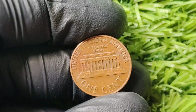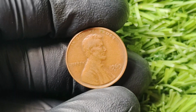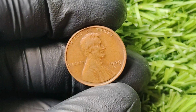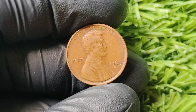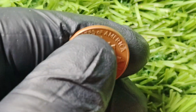You might want to check your change right now before you rush off to check every pocket or coin jar in your house. Let me tell you why this coin is such a big deal, how you can spot one, and some wild stories about people who literally stumbled on a fortune without even realizing it. Plus, I'll share my own funny coin collecting mishap that almost cost me a fortune. So grab your coffee, sit back, and let's get into the world of the 1969 D Lincoln penny.